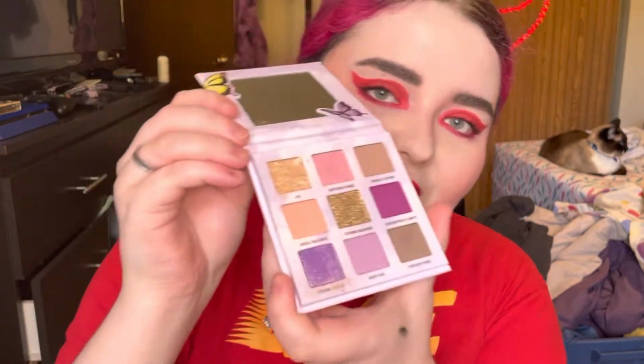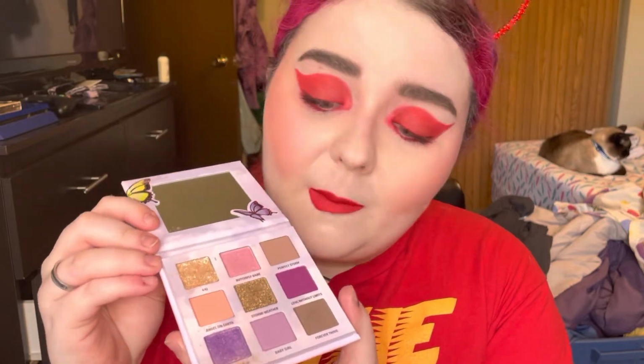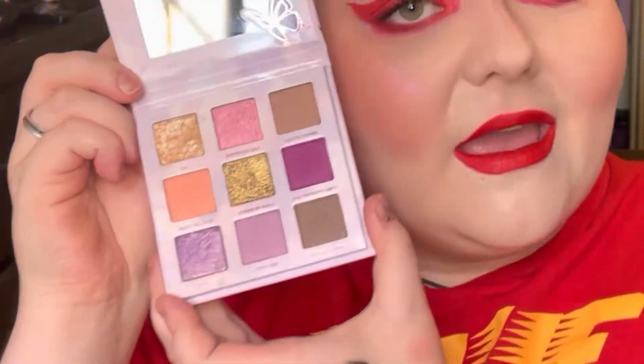The next palette that, wow, I cannot speak today. The next palette that we have is the Stormy Kylie Cosmetics palette. So this, let's hope that corner shade doesn't break again. That corner shade breaks all the freaking time. But honestly, this palette is really stunning. I'm in love with it. I've loved it since I bought it.